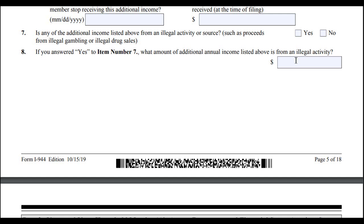So where do you send this Form I-944? You send your Form I-944 along with the Form I-485, okay? And all your supporting documents are part of your complete green card application. When you get ready to file with the government, Boundless will print out your complete green card application package, assemble it precisely how the government prefers, and mail it to their doorstep.